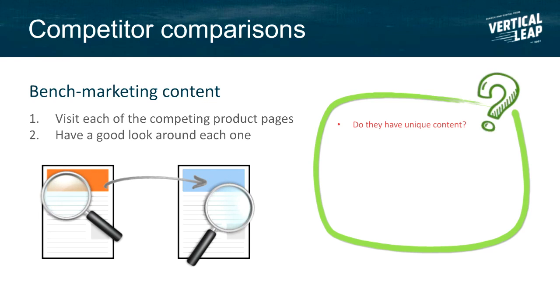The first one, do they have unique content? What content on the page is unique? What are they doing with that? Are they reflecting their own brand voice in it? Are they providing FAQs in there? How are they making this page unique and special? How are they convincing people to buy this product from them? What call to actions are they using? They're obviously going to have some sort of buy button, but are they using wish lists? Are they targeting a particular social channel? What are they using in terms of their CTAs?